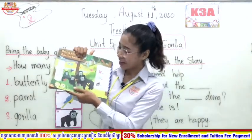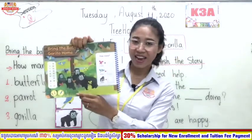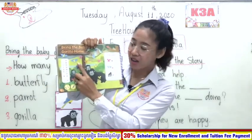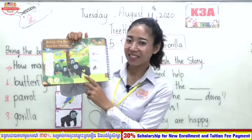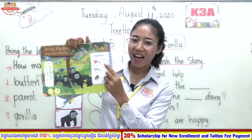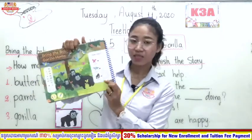You can see here there are many animals in the jungle, right? What did you see, everyone? Butterfly, parrot, and also gorilla. So now it's time to count the animals. The first one is butterfly, and the second one is parrot. The last one is gorilla.